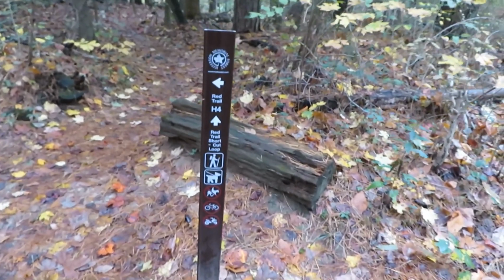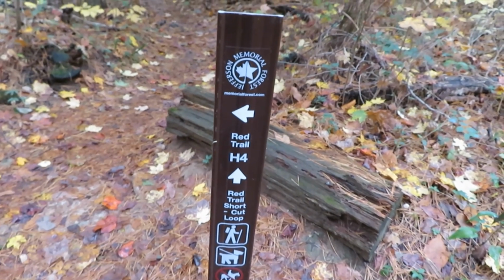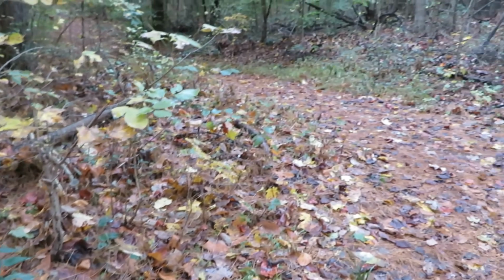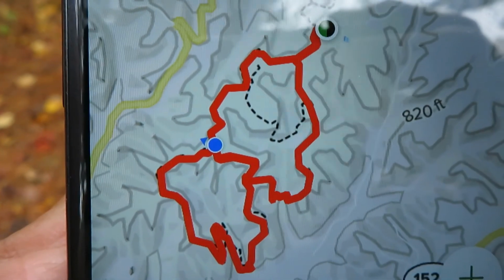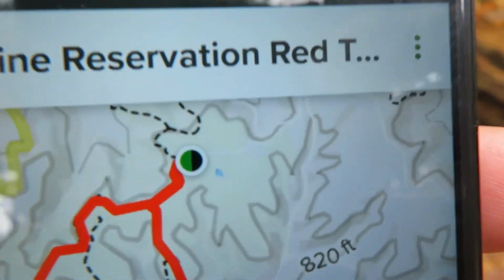I'm back at H4, finishing up the Red Trail Figure 8. This will lead back to the parking lot. That's where I'm going. This is where it is on the All Trails app. I'll be going back this way to the parking lot.